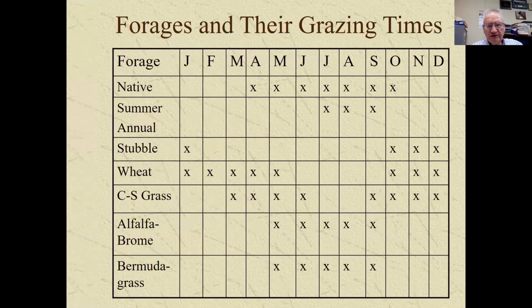If you look at the timing of when these types of forages are available to us, our native rangeland is primarily warm season grass. We're in April, so it ought to be starting to green up, and it's a little slow this spring because of the dry weather and somewhat cool temperatures. But generally, April through October is when most of that native range would be productive. Summer annuals like sorghum Sudan are more in the mid to late summer.